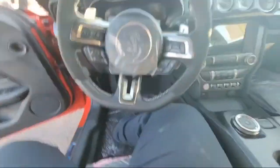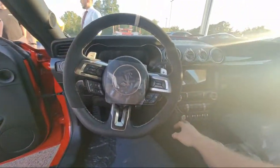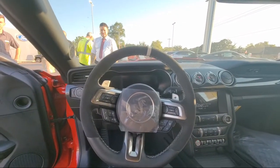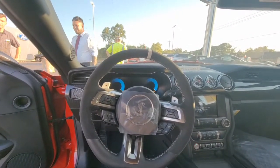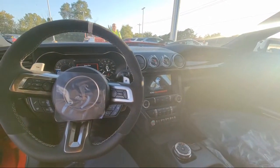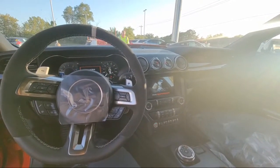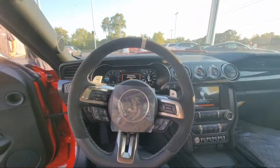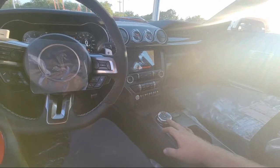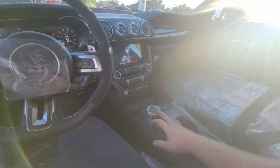I'm gonna start it up. They got the knob on these. Yeah, it's a 7-speed on these. 7-speed? Yeah.